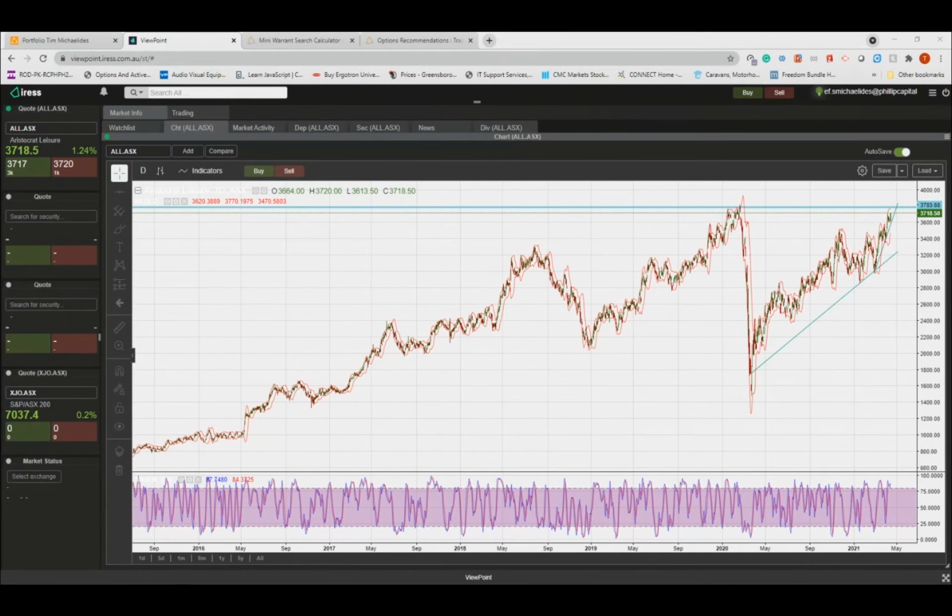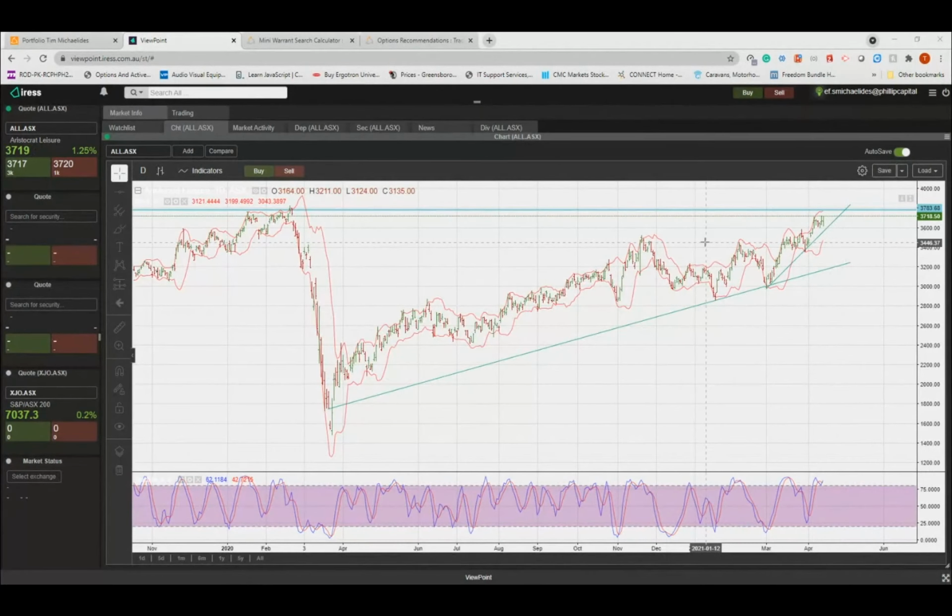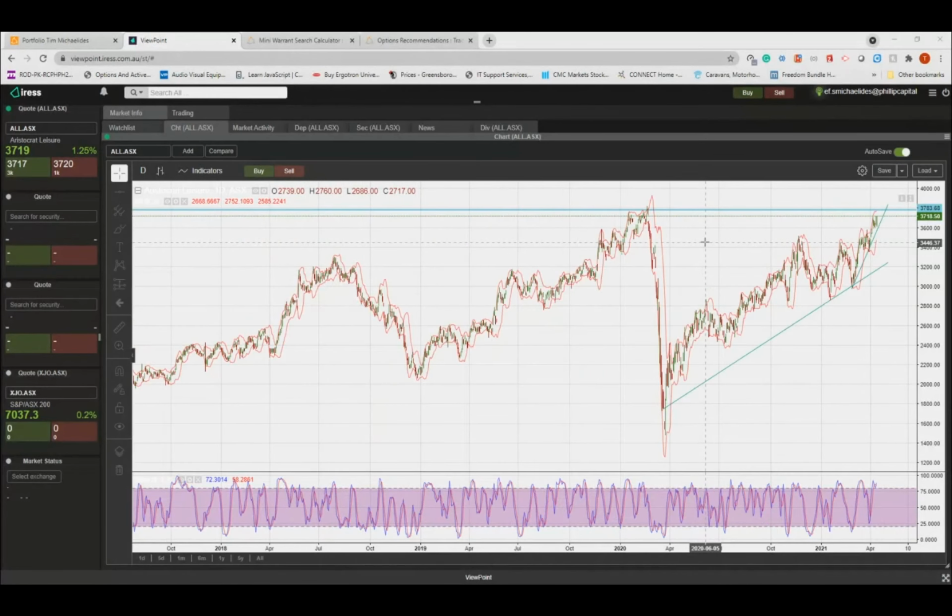Sorry about that. Okay, so Aristocrat's almost back to pre-COVID levels. You can see here's a nice trend in play, high peaks, high troughs overall. It is looking a bit overbought from a technical standpoint.